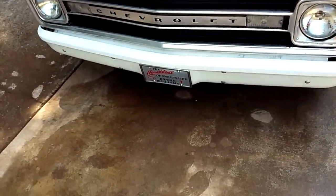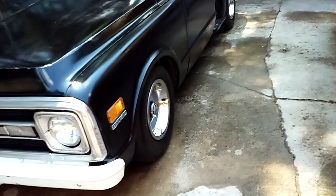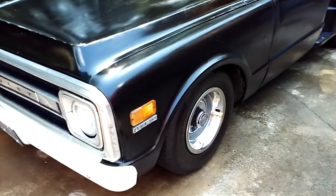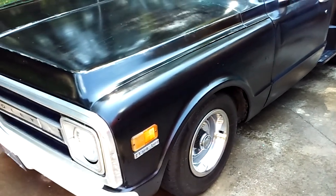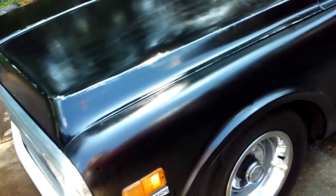I bought it without a motor and transmission, and I've had it lowered. Put these wheels on it. I don't have lots of money to spend as far as doing a lot of fancy stuff all at one time. I have to save. So I'm not one of those kind of people you see that can just snap their finger and it's all done. I'm not that guy.